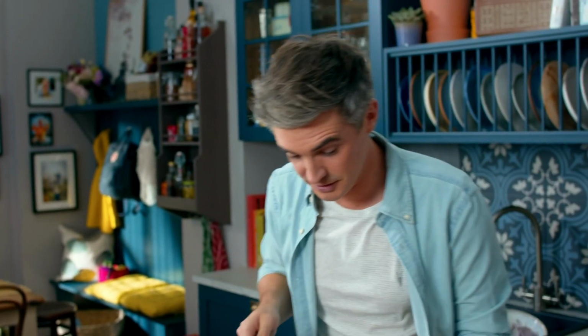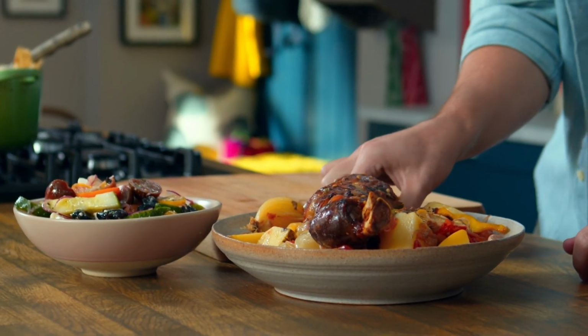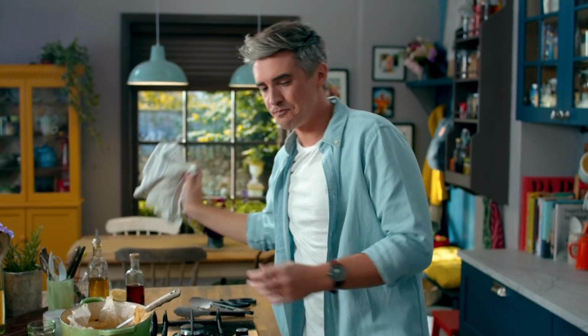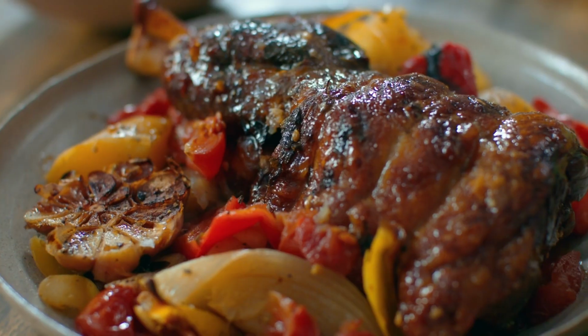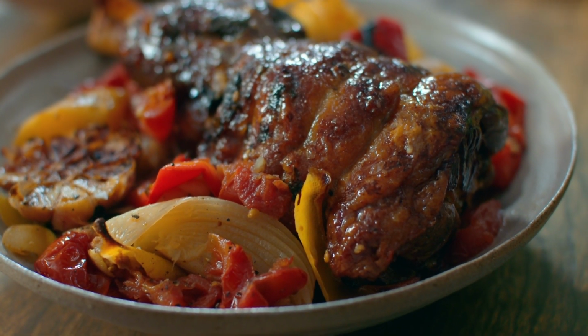Don't forget any of the juices at the bottom. It's just so beautiful because of its simplicity. It's only a handful of ingredients. The oven has done the work for you.